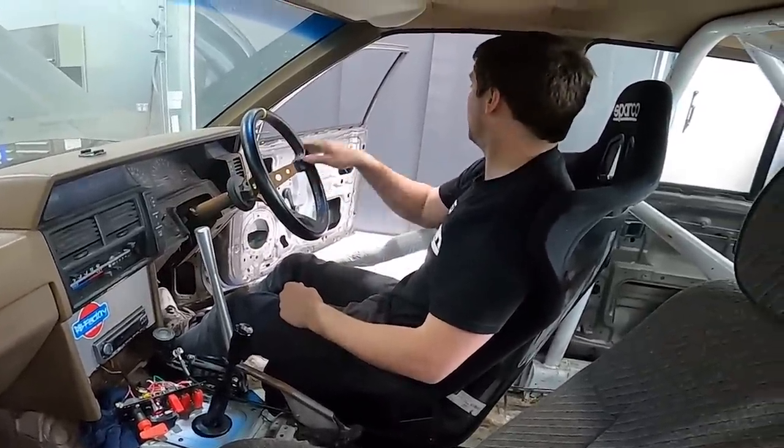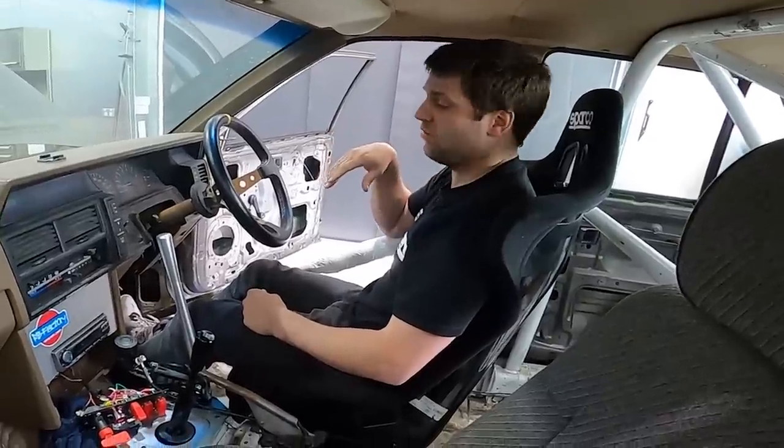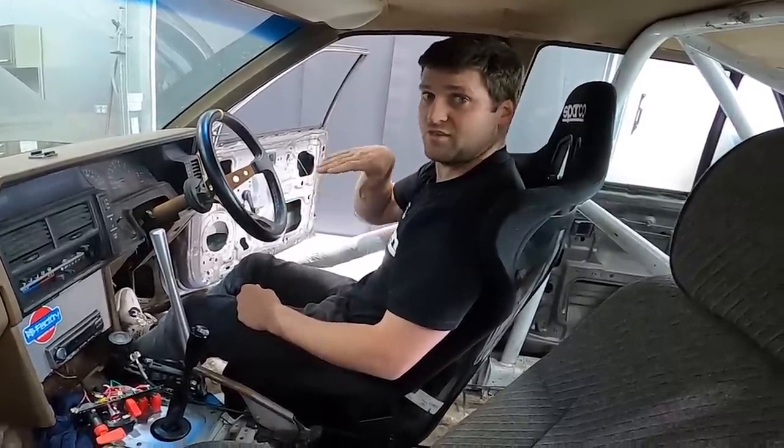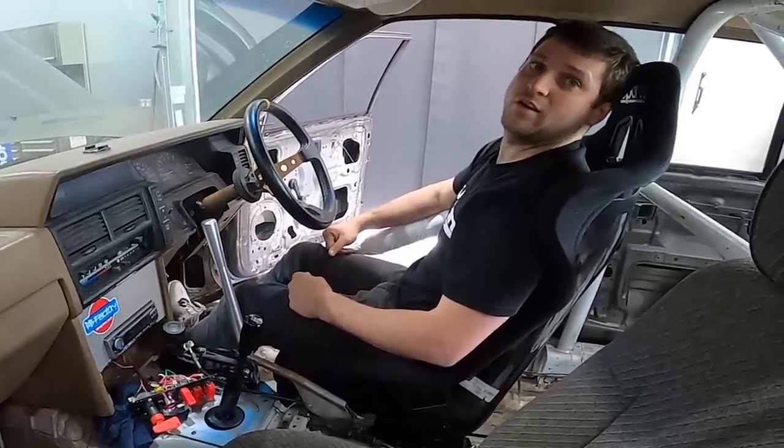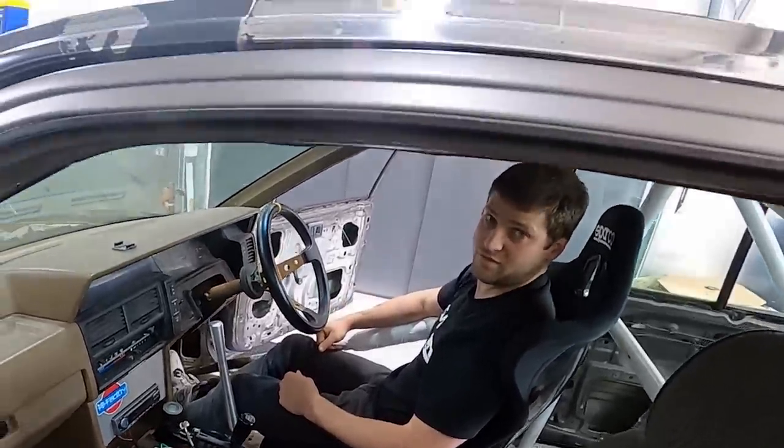As soon as you lift off, the car's going to slide wide on you. So if you're coming onto a wall and you think, I'm going too close to the wall, don't lift off and get on the brakes. That's just going to slide you into the wall. Because that's how we're going to make a car with no power slide. Otherwise, it's not going to slide.